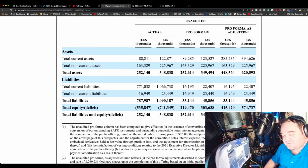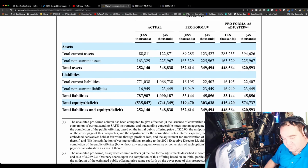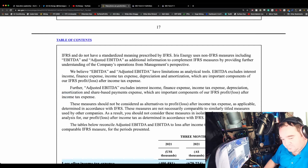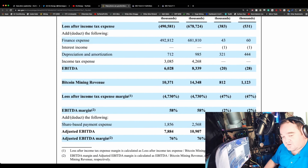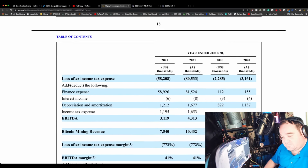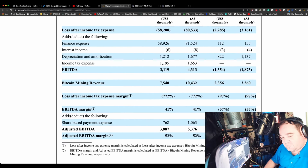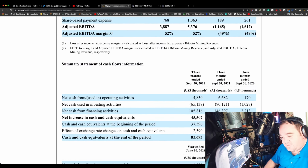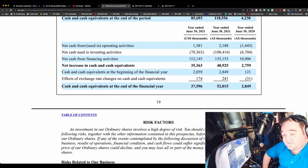You've got the total liabilities, total equity. They are losing a crazy amount of money here. Net cash, cash and equivalents at the end of period. They're spending a lot of money on these miners.